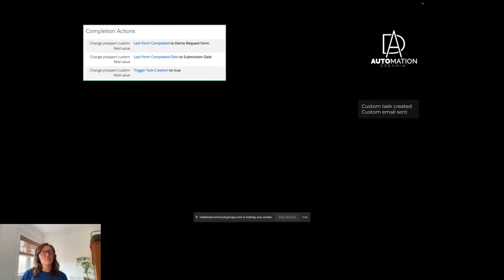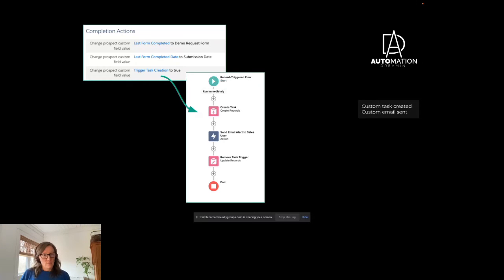So we added a custom field on the lead record called trigger task creation. We've also added a couple other fields for visibility, last form completed, last form completed date. Based on that trigger, when they complete the form, the trigger task creation field is set to true. That gets synced over to Salesforce, and it triggers a flow on the Salesforce side that creates the task.